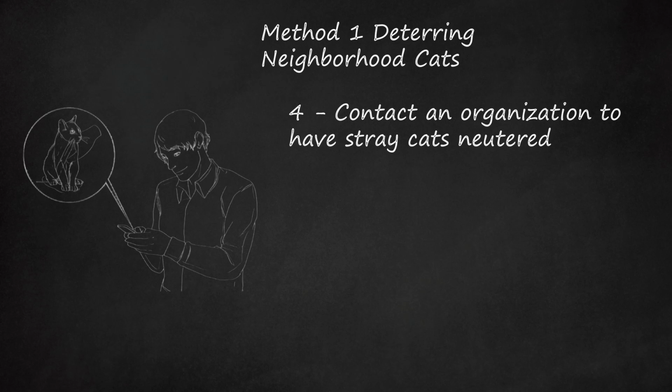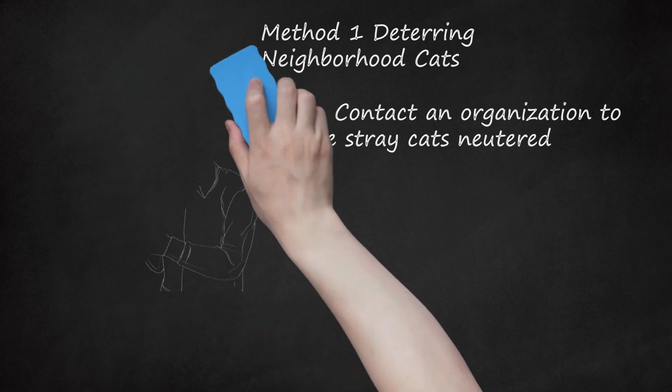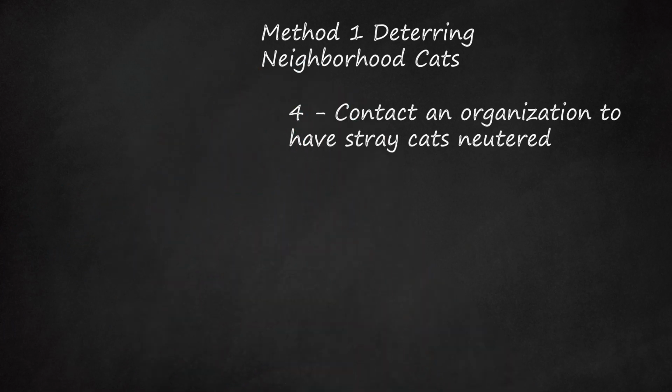You can also contact your local veterinarian. Chances are the clinic undertakes neutering at a discounted rate for any nearby charities. The vet can usually give you contact details for a local charity coordinator.